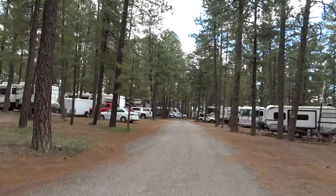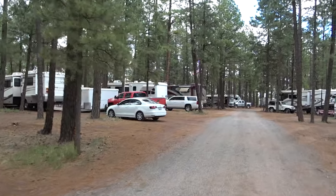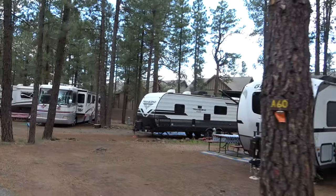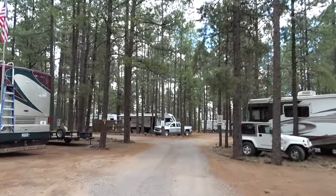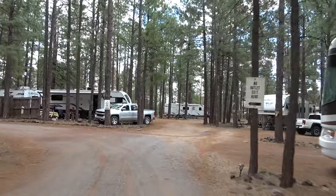And then when you get back in here, you'll have a lot of seasonal campers. You'll see on some of them, they have how long they're gonna be here posted on the tree. And you'll see some are here like 3, 4, 5, 6 months in advance.